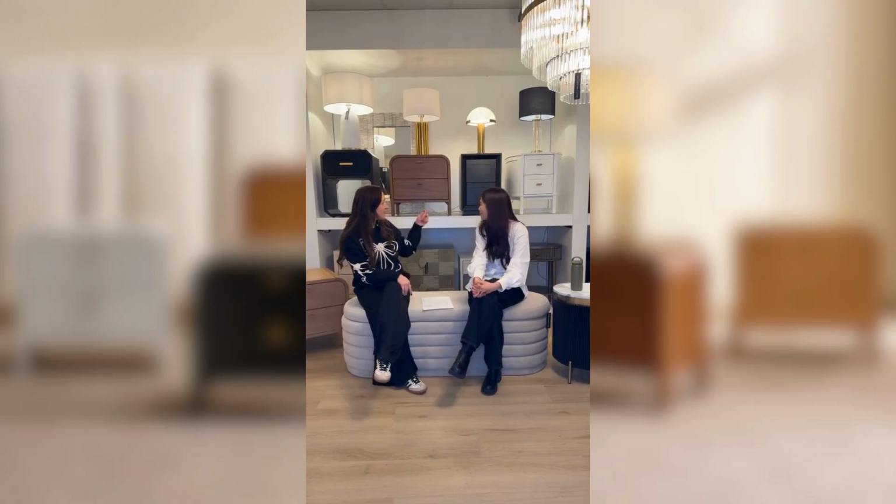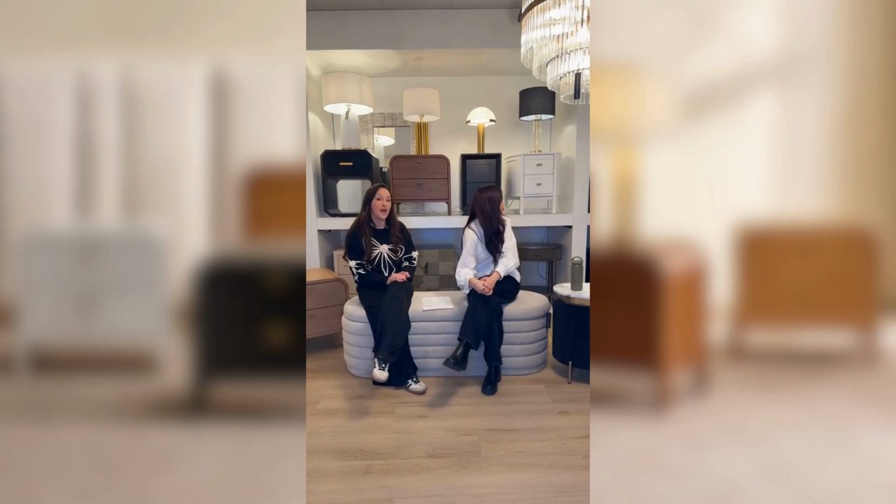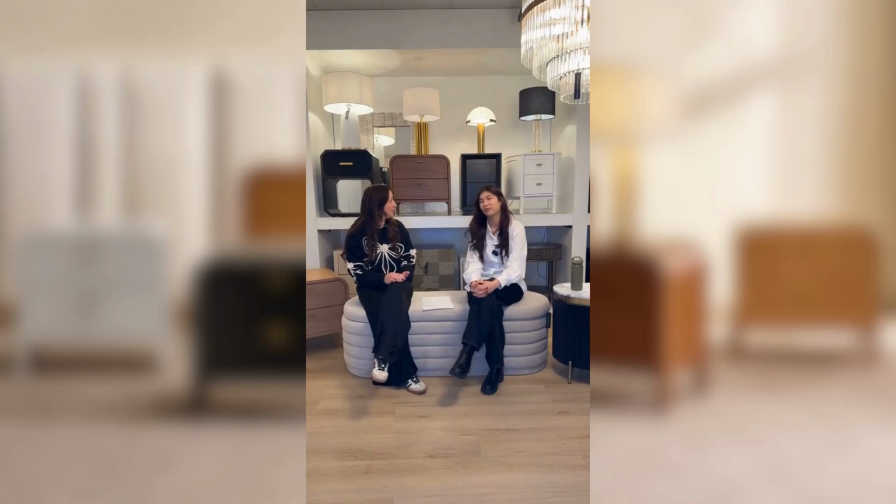And I just spied in the corner the Theodore. So that's something we already had in a buffet. We've now released it in a TV unit, and now we're in a bedside. So again, a new play on the style, and the shape.